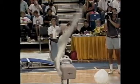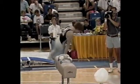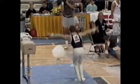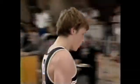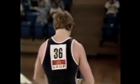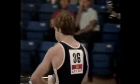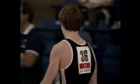Nice extension in the scissors. Back up to flares and out to the end and a pirouette off. Boy, that's going to score well. Now look at that face, tells you he is all business. And it's a sunburned face. They've been out here for the last couple of weeks having a good time, and I guess they don't have any sunscreen in the Soviet Union. I don't know, but he's pretty badly burned.